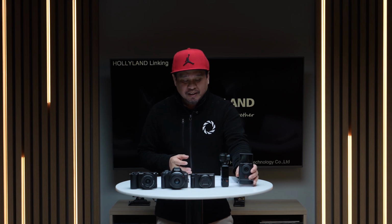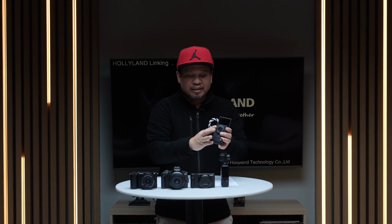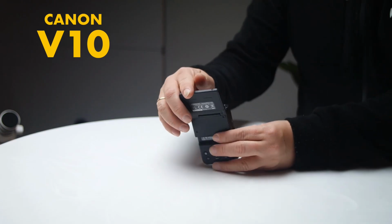So guys, let's start now. First on my list is the Canon PowerShot V10. Guys, this one, the Canon PowerShot V10, is around $429 US.